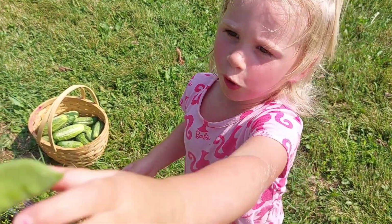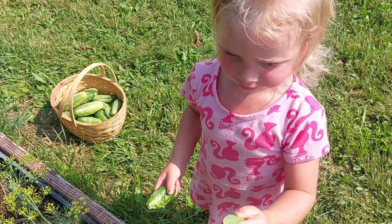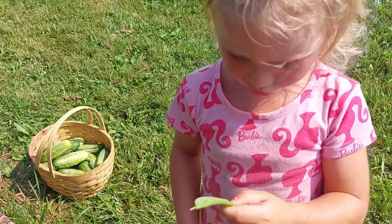Eat your garden snacks? You want to eat this pea too? Yum. I love that you love garden snacks.